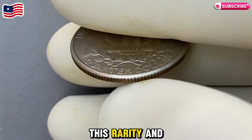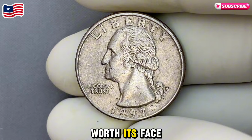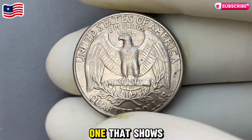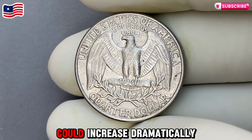So what's all this rarity and uniqueness worth in terms of money? A standard 1997 quarter in average condition might just be worth its face value, but if you have one in pristine mint condition, or better yet one that shows one of these rare errors like the double die or off-center strike, your coin's value could increase dramatically.